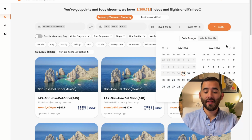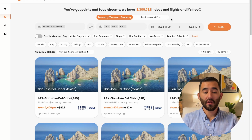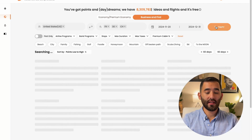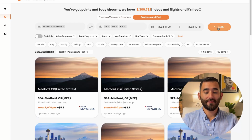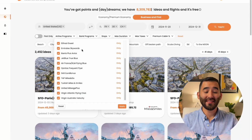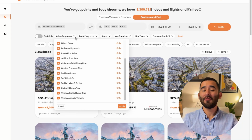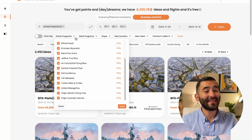And then on the dates, this is pretty cool because you're able to do as little as a single date and just search for availability there, or you can select up to 2 months at a time of award availability. I selected a date range that's typical for European Christmas markets, and then we'll flip it over to business class because that's what we're interested in, and then we'll hit Yeah. Bam, just like that, it gives you over 2,000 award flights spanned across 17 different airline programs, and you weren't able to appreciate it over the video, but that was literally within 15 seconds.